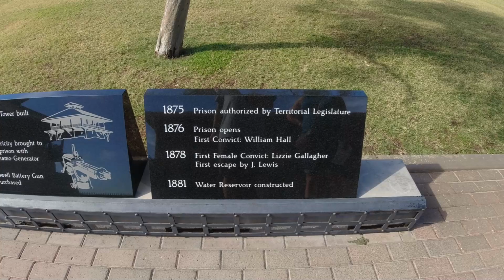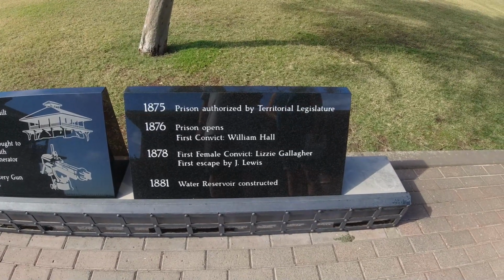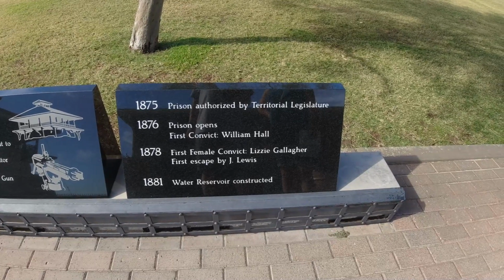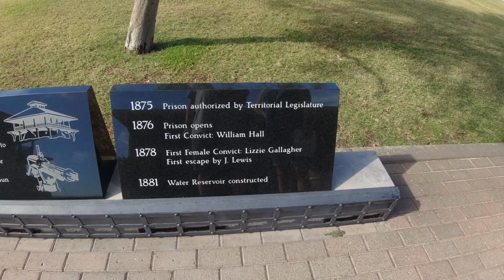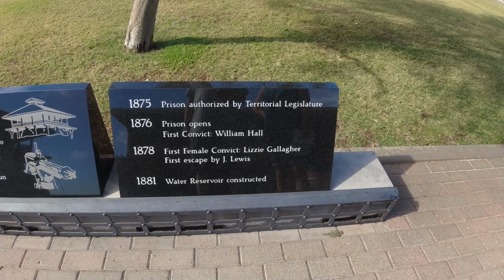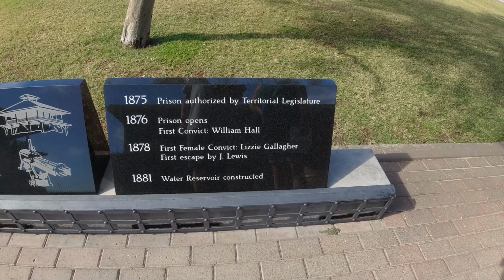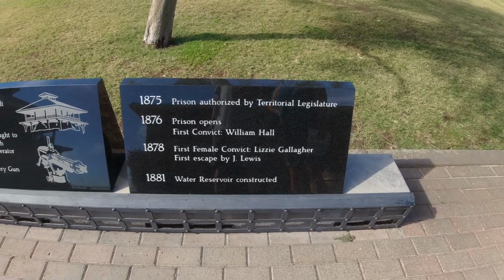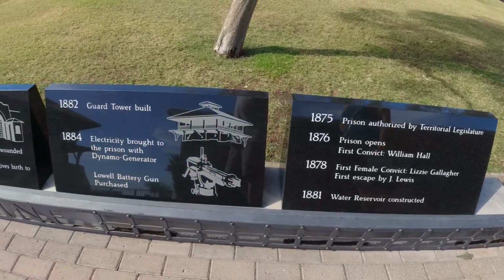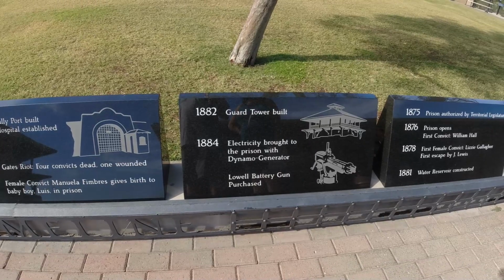All right, 1875, the prison was authorized by the territorial legislature. 1876, prison opens. First convict was William Hall. 1878, first female convict. And 1881, water reservoir constructed. 82, the guard tower was built.